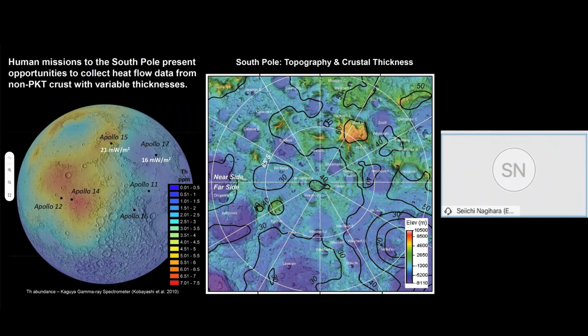If you look at the map on the left, when you try to measure heat flow, basically we can measure the heat that comes out of the surface of the moon, right? The flow we capture there actually comes from two major sources. One is the deep interior of the moon that comes out of the mantle, and the other source is the heat that is being produced within the crust by radiogenic decay of uranium, thorium, and potassium.